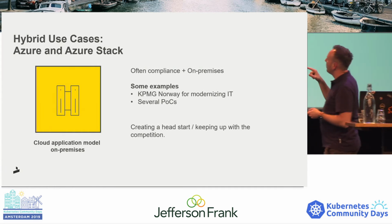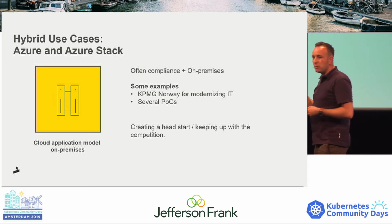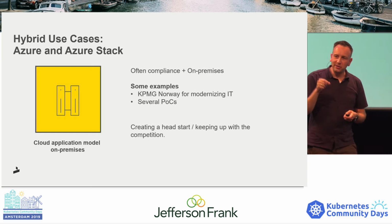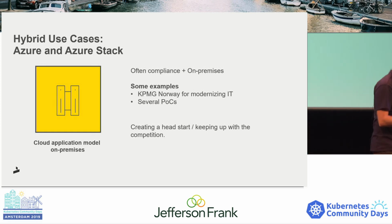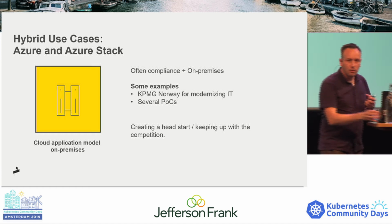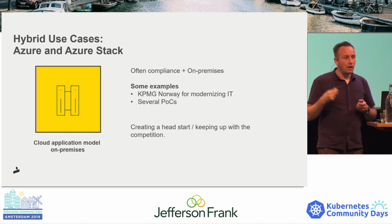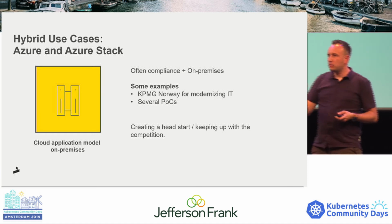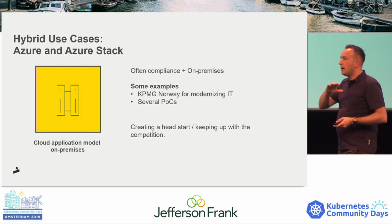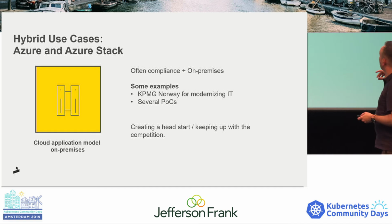The biggest case where I spend a lot of my time, not only implementing but also teaching the ops guys at KPMG Norway, is to use time to look into ARM templates, to use Terraform, just deploy something, get to know it, because this is the way we are going when it comes to IT ops as well. You need to learn PowerShell, you need to learn scripting, you need to use the Azure CLI, because you can use the Azure CLI in the same way you use it in public Azure as on Azure Stack.